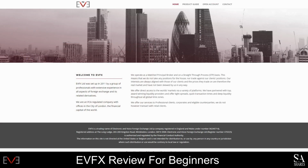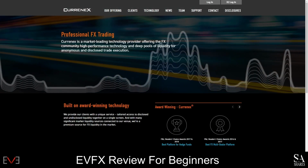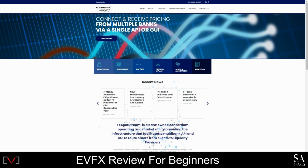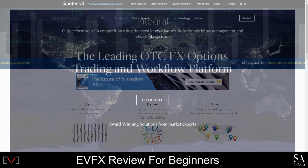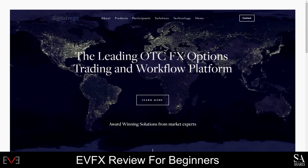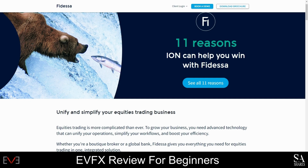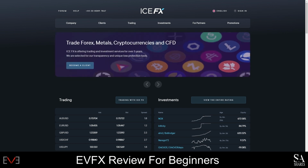EVFX is a unique broker in the sense that your account can be connected to a variety of ECN platforms for over-the-counter trading, such as Currenex, Hotspot, Fastmatch, and FXSpotStream. Some of the other platforms you can use include Integral, FXall, Digitalvega, solidFX, Fidessa and Ice. These platforms offer a wide range of charting tools, drawing tools, technical indicators, and all the tools and features you would need to get the most out of your trades and manage your risks with confidence.